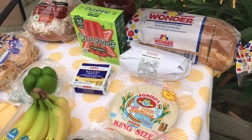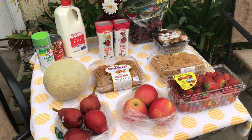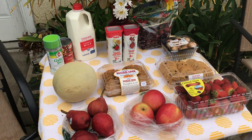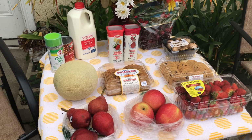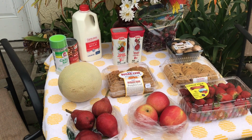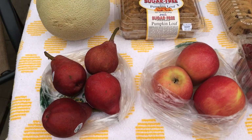Let me get busy and get some more goodies to share. Well, here we are, our next little table full from this grocery haul. I buy a lot of fresh fruits and vegetables, and of course I have a garden. I'm growing stuff too. So here we're going to start from front to back.